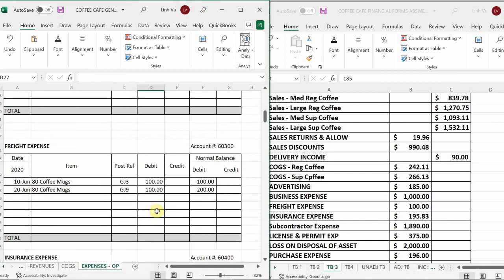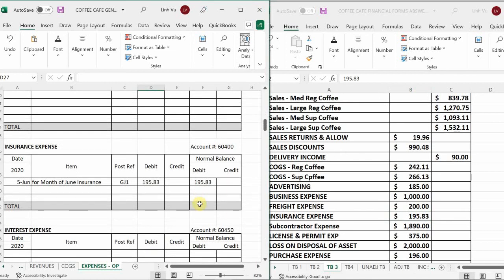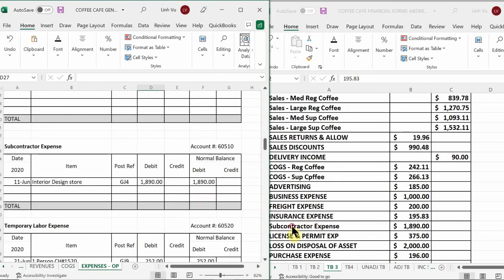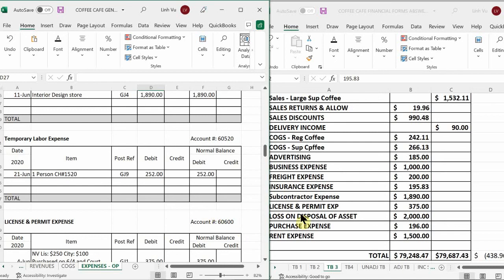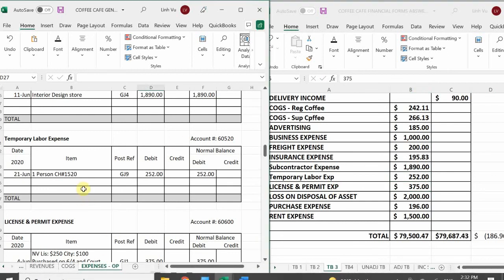Next one we have is freight expense. Freight expense has changed. It is now $200. Okay. Insurance expense is still $195.83. Okay. Here, interest expense, none yet. Okay. Labor expense, we do have some, right? It's broken down to subcontractor expense, which we already still have for the $18.90. Okay. However, we have another one for the temporary labor expense, right? So we got to insert that in between. So I'm going to click my license, insert it, so I can enter in my temporary labor expense. All right, for the $252. Okay.